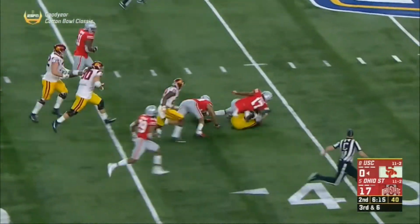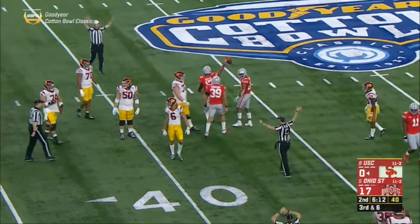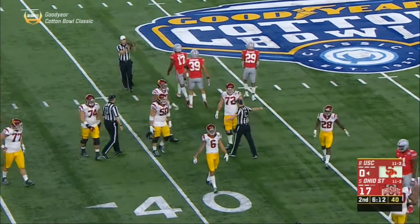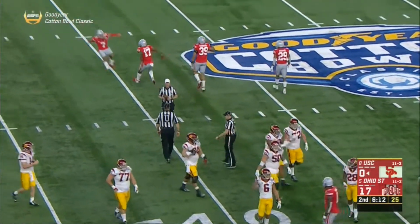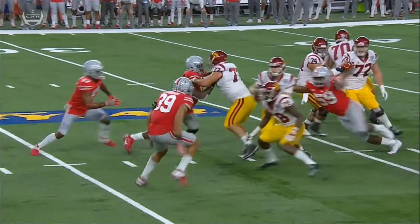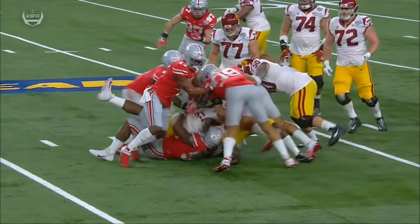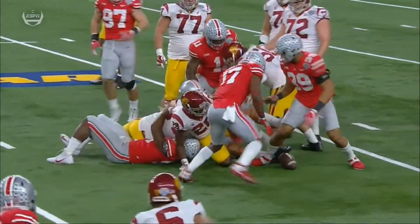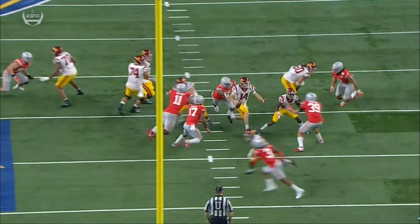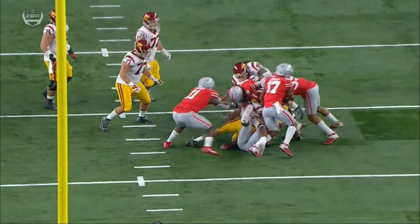Ball's out. Are they going to rule that a fumble? Out of the pile comes Jerome Baker. Is it another USC giveaway? The Buckeyes call it the four rushmen. They put their four defensive ends out on the field. I don't think there's any debate about that. You see the ball out early. And it's now turnover number 21 for Sam. I don't think there's any doubt about it.